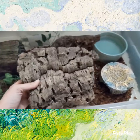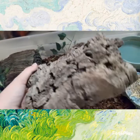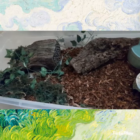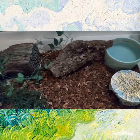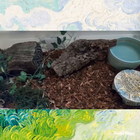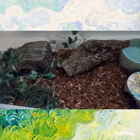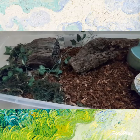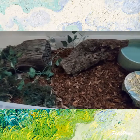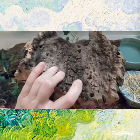I just think it's nice and roomy, and I love cork bark so much because it doesn't mold. And so I have found that with the tub systems, which I know not everybody agrees is the best thing, it stays so much more humid in here. It's so much nicer to take care of the humidity, but things get moldy super fast. So there are things that I can put in Targaryen's very large display enclosure that I cannot put in here because of how quickly it will mold. And cork bark is mold resistant, which is really, really amazing.